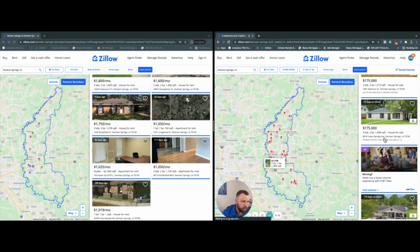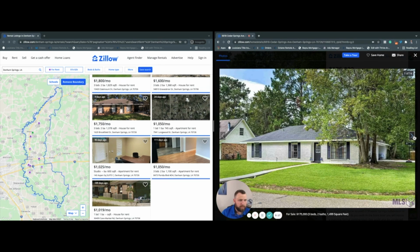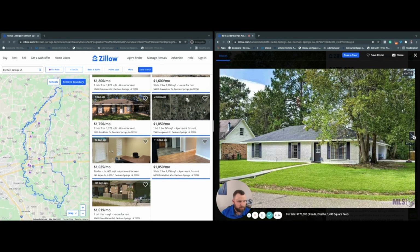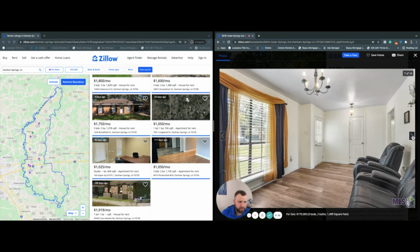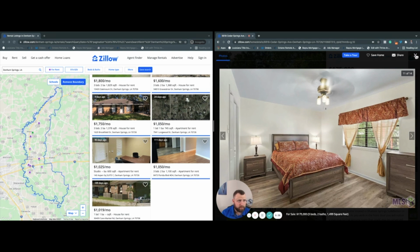Well, here, okay, we've got a little $175,000 house. Certainly better than an apartment for a lot of people. Some people like living in apartments. If an apartment is not your thing, here you go. Here's a nice little house. Very nicely done on the inside. Looks like granite countertops, hopefully. Stainless appliances, nice flooring, good neutral colors, all in a very nice home.